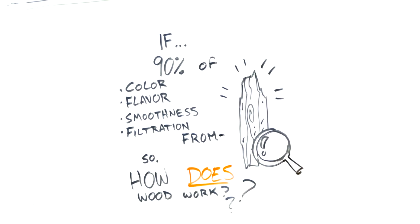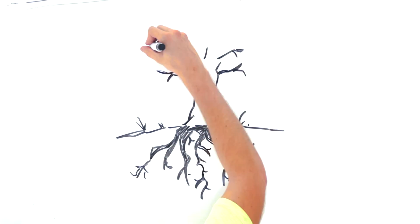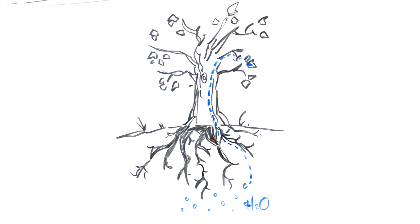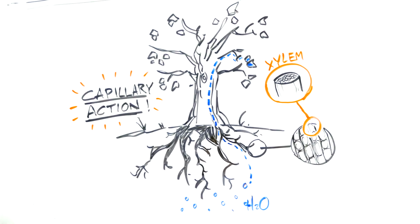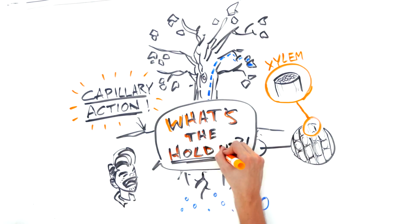So how does wood work? Trees are well designed to channel liquid. Water is pulled from the roots up to the leaves through a network of microscopic tubes called xylem. This is also known as capillary action. So if trees have all these microtubes that they utilize to effectively transport liquid, then what's the holdup?